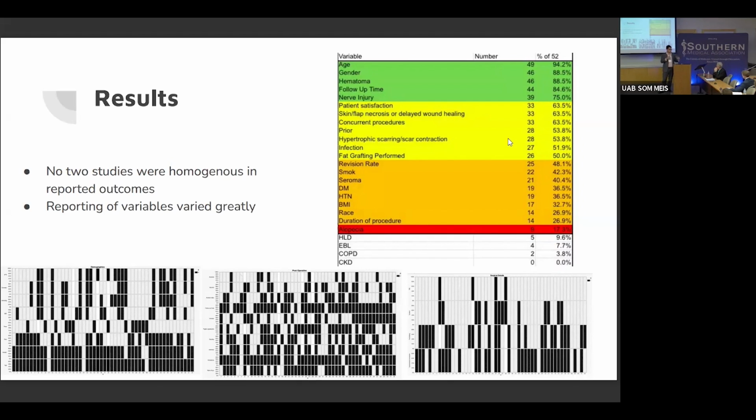However, as you go down the list, there are still very important variables that are not reported as often. And some of these I think are very surprising because in other fields, they tend to be very important, right? So for instance, smoking is only reported 42% of the time. So in many papers, we don't know if the patients are previous smokers or not.